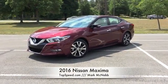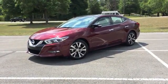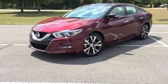In front of me is the 2016 Nissan Maxima. And as you can see, Nissan's attempt to make a four-door sports car, well, it sort of paid off, at least in the looks. So let's take a look at the car.